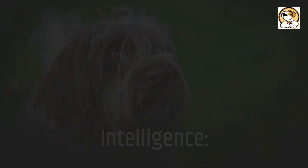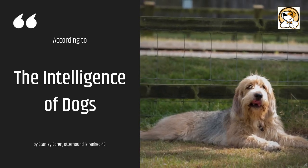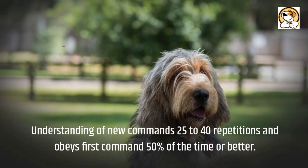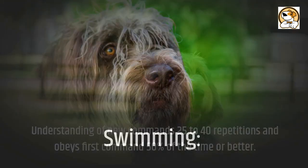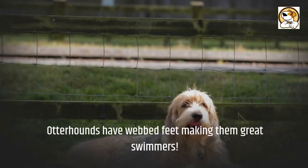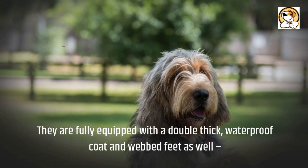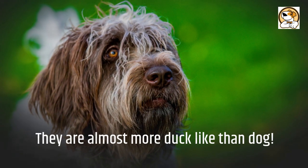Intelligence. According to The Intelligence of Dogs by Stanley Coren, Otterhound is ranked 46. Understanding of new commands: 25 to 40 repetitions, and obeys the first command 50% of the time or better. Swimming. Otterhounds have webbed feet, making them great swimmers. They are fully equipped with a double thick, waterproof coat and webbed feet as well. They are almost more duck-like than dog.